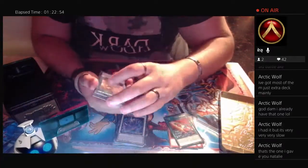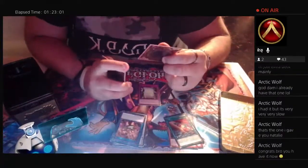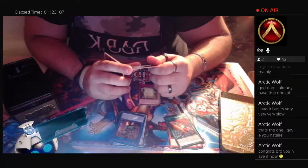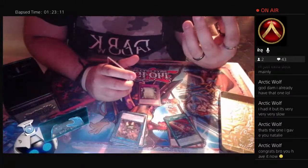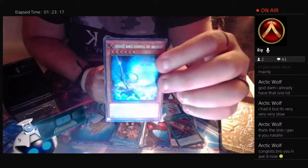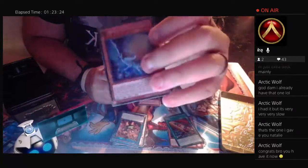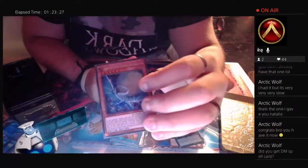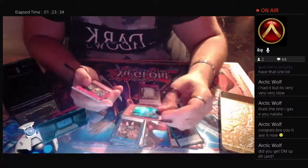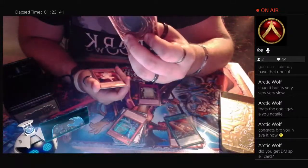Earth Charmer Immovable. Yeah, I know, right? God, man, I can't read this one. Sellion, the Luminous Lunar Dragon. Bit of a hard one to read, that one. Bit of a hard one to see with the light bashing off it. No, so far, not yet. I've still got these to go through, so the chances of me pulling that right now are slightly slim.